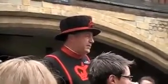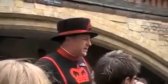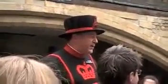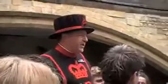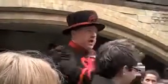The gateway to the inner ward, and we're about to charge through it. Charge is a military term. It means to move rapidly, to engage in eager combat with an enemy. So let's not have the Italians at the front. Charge! Come on, we're charging, we're charging. Can't wait till he gets to the American.